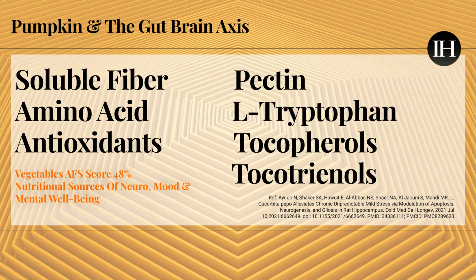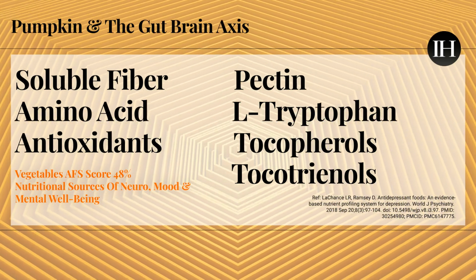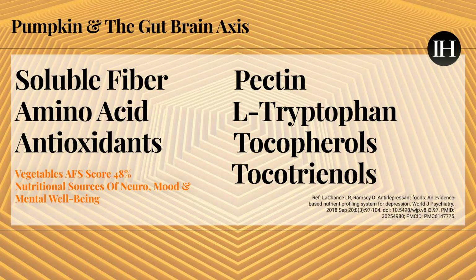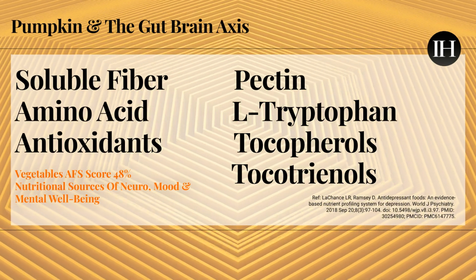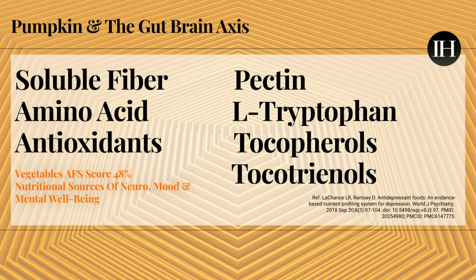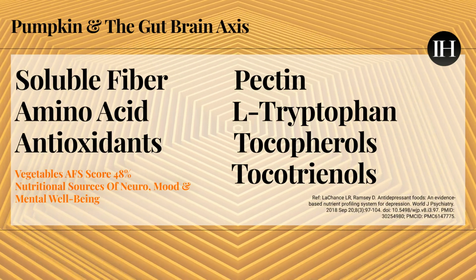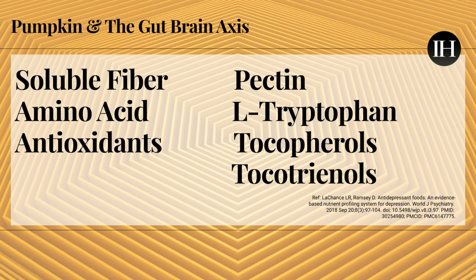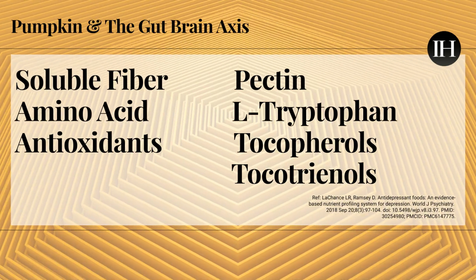They also state that, in a more recent study, LaChance and Ramsey summarized the antidepressant foods and reported that pumpkin seeds had an antidepressant food score of 47%. With vegetables, the mean antidepressant food score being 48%, fruits 20%, legumes 8%, grains 5%, and nuts and seeds at 5%. This was based on a nutrient profiling system called the Antidepressant Food Score, AFS, to help inform dietary recommendations in line with neuro and mental well-being, LaChance and Ramsey, 2018. Although data is helpful in context of analysis and cause and effect, yet as suggested holistically, individual suitability and individual health status are fundamental factors in any applied approach.